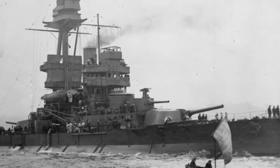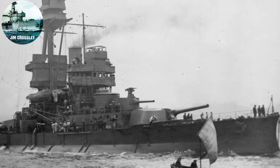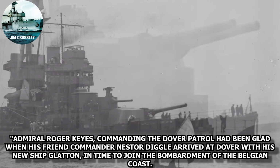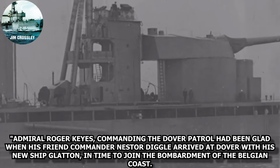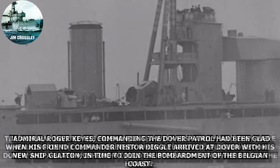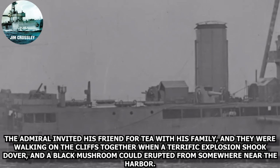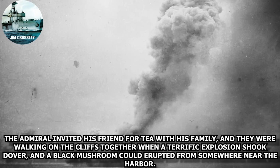I think Monitors of the Royal Navy: How the Fleet Brought the Great Guns to Bear by Jim Crossley describes the scene best. Admiral Roger Keyes, commanding the Dover Patrol, had been glad when his friend Commander Nestor Diggle arrived at Dover with his new ship Glatton, in time to join the bombardment of the Belgian coast. The Admiral invited his friend for tea with his family, and they were walking the cliffs together when a terrific explosion shook Dover, and a black mushroom cloud erupted from somewhere near the harbor.